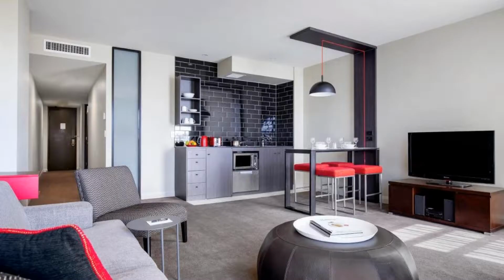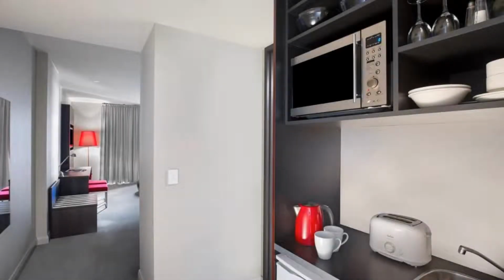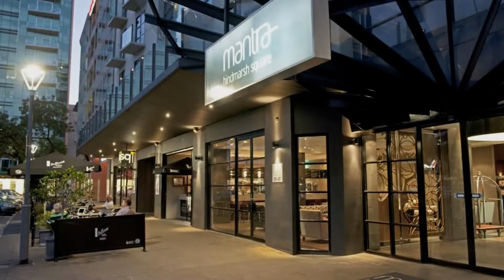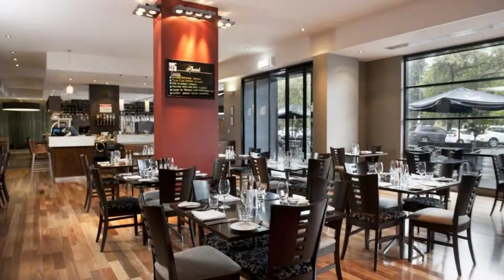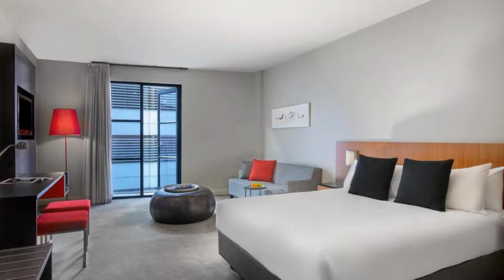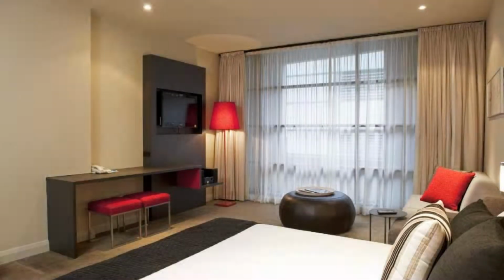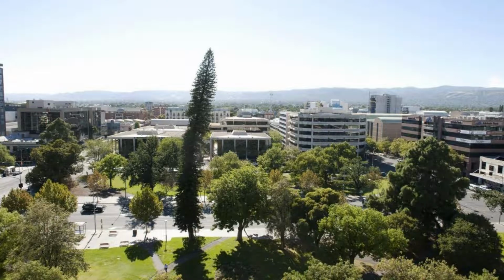The check-in time of this hotel is 2 p.m. and the checkout time is 10 a.m. Pets are not allowed in this hotel. The hotel accepts major credit cards and reserves the right to temporarily hold an amount prior to arrival. Guests are required to show a photo ID and credit card at check-in.